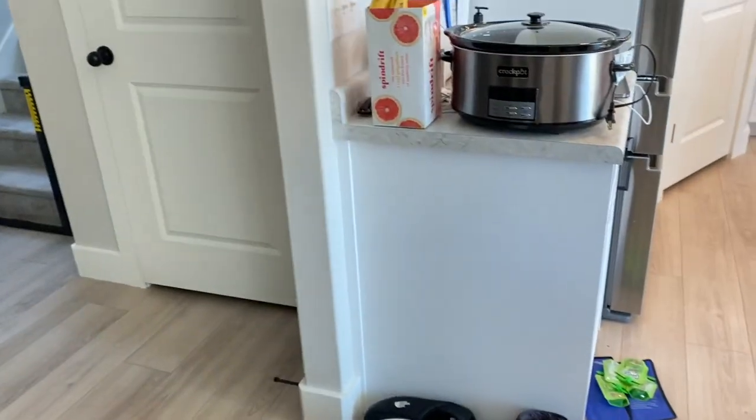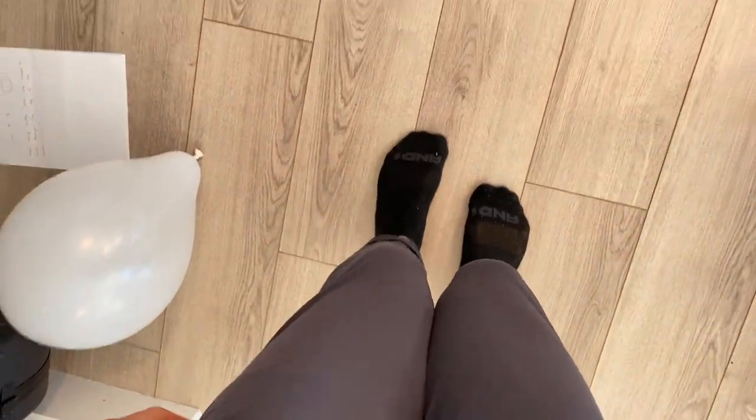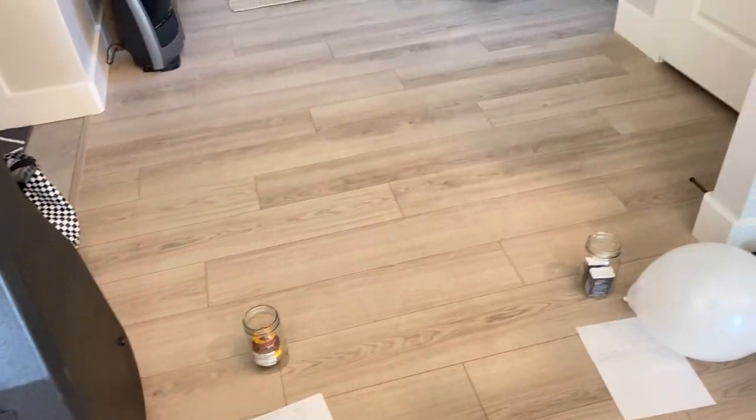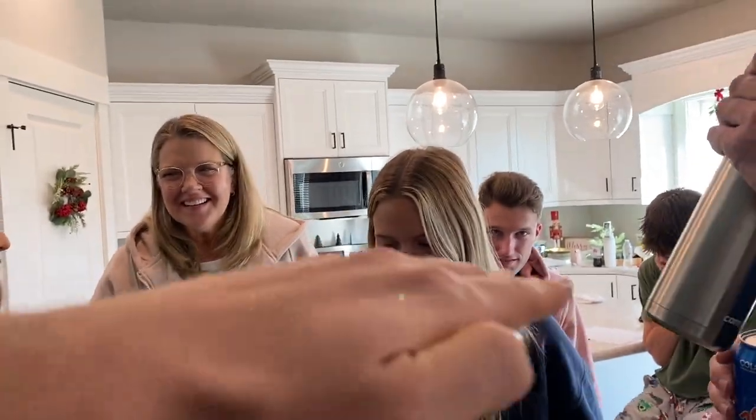Number 3, this is called tinkle in a pot, okay? You have to put this balloon in your shirt like a pregnant lady. You have to get a wiffle ball in between your knees and waddle with it from the cup and drop it in the mason jar. And you have to figure out how many wiffle balls will fill the mason jar until it crosses the top level.